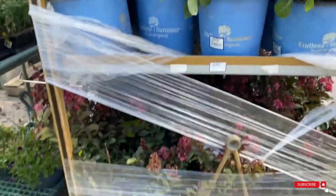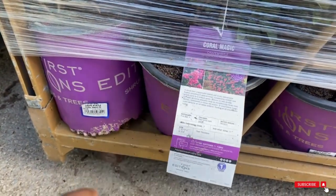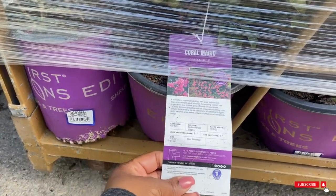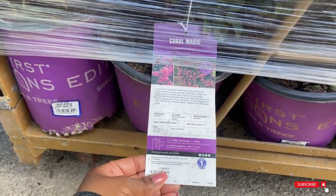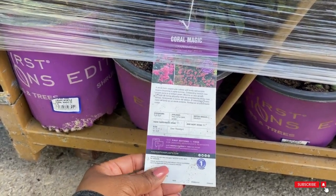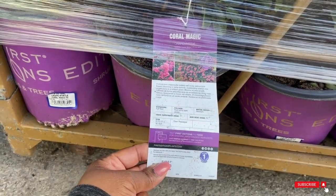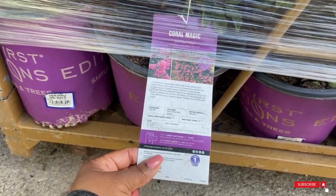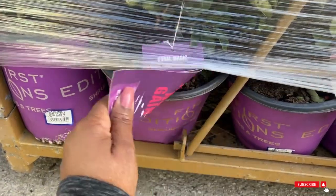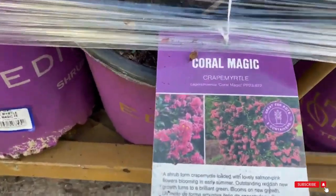Oh yeah. Now down here we have Crepe Myrtle. This is a beautiful tree here. It is a two gallon container. It loves full sun. The foliage is red. It turns dark green. Water needs is medium. U.S. hardy zone 7. It gets 8 to 10 feet tall and 6 to 8 feet wide. And it is a deer resistant plant. And this is the Coral Magic Crepe Myrtle.